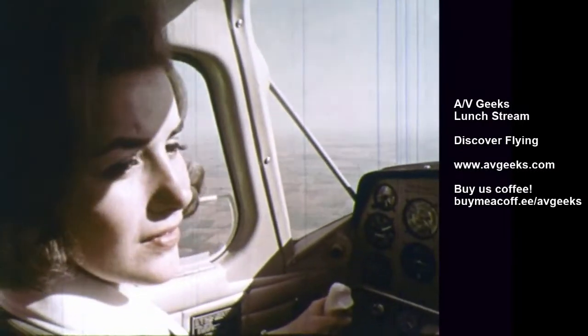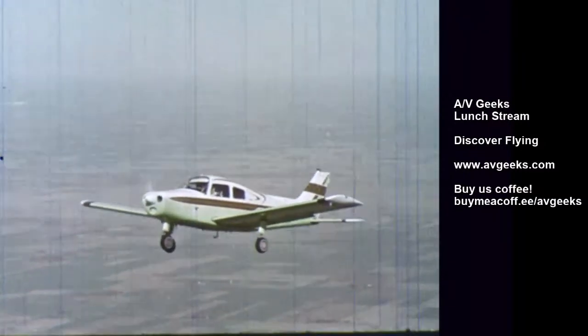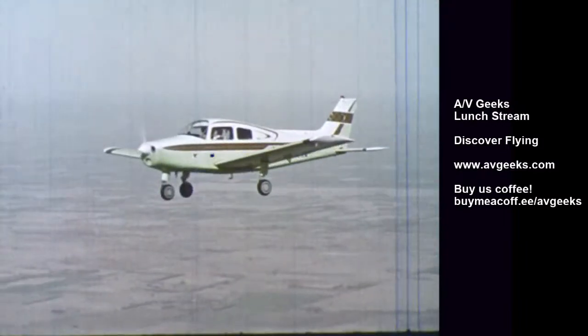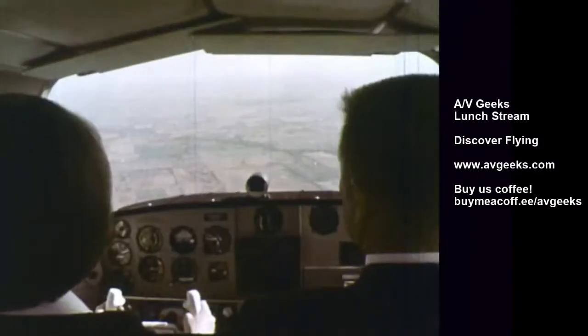Now let's try some climbs and descents. Okay. To climb, we'll pull back on the wheel until the nose is up above the horizon, and to put it back down in level flight, we'll move forward with the control wheel. To descend, we push forward on the control wheel until the nose is below the horizon, and to bring it back to level flight, we'll pull back on the control wheel.